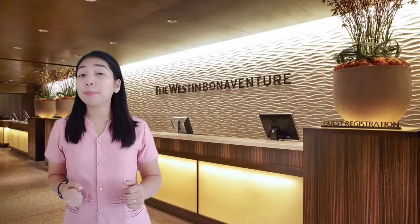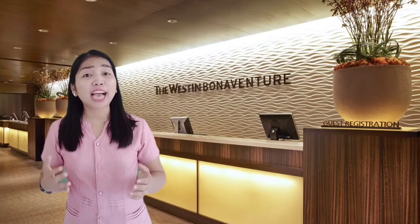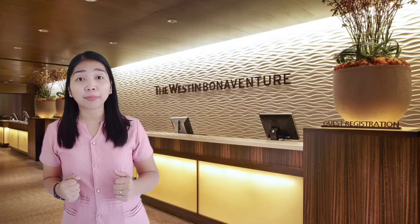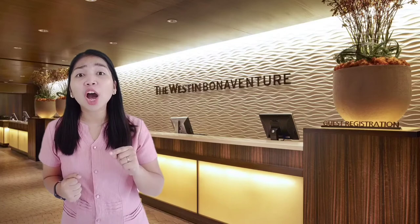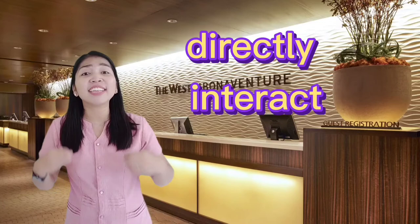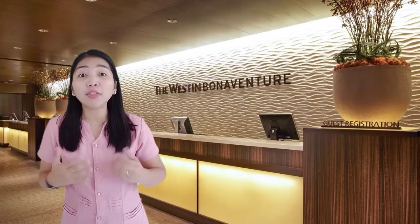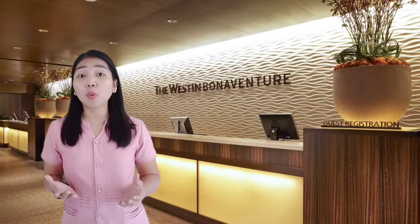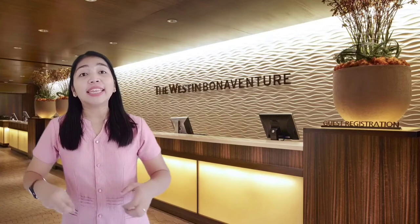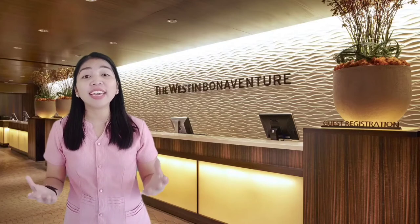Front office department plays an important role in a hotel establishment. It is actually considered as the face or control center of a hotel. Why? It is because they directly interact with the guests and give the first impression of what kind of service they could render to the guest. That's why the front office department should ensure that the guests are attended politely and are given necessary needs and services.